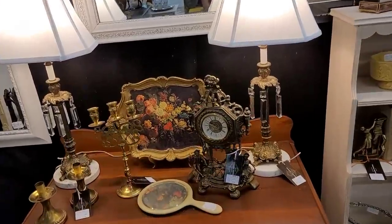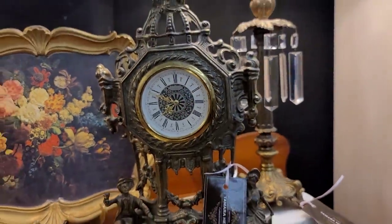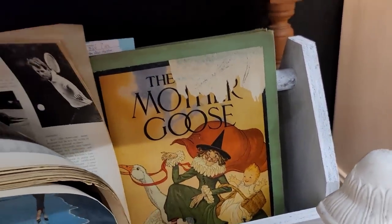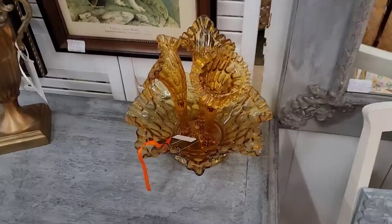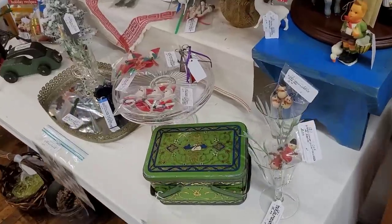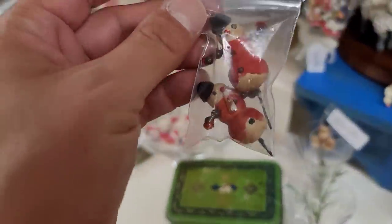Now, the same vendor had this absolutely beautiful Art Nouveau style clock, though it is a reproduction. You can tell that from the face, or the clock was replaced. Another Mother Goose book here. Again, that's about a 1920s, but there's substantial damage to the cover, so I do leave that one behind. Going back for a closer look at that Fenton, and you know we picked that up. Sure do.